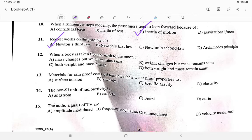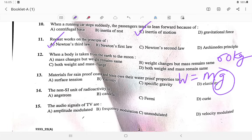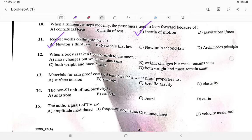Next, question number 12: when a body is taken from the earth to the moon, what happens? On the moon the weight becomes 1/6. If you are 60 kg on earth, the weight formula is W equals mg, that is mass times gravity. Weight depends on gravity, so on the moon it is 1/6, that means 60 divided by 6 is 10 kg. So the weight decreases, but the mass of the body does not change. Weight changes but mass remains the same.